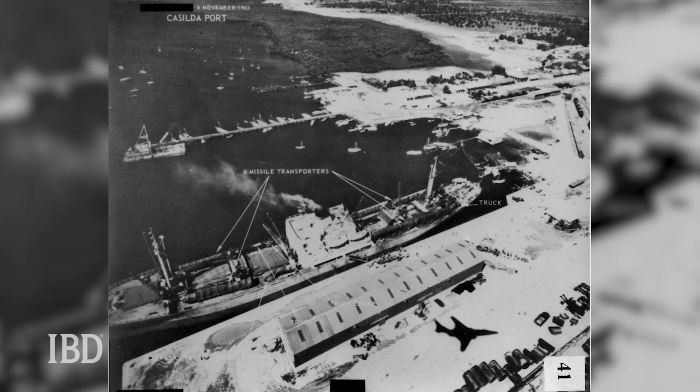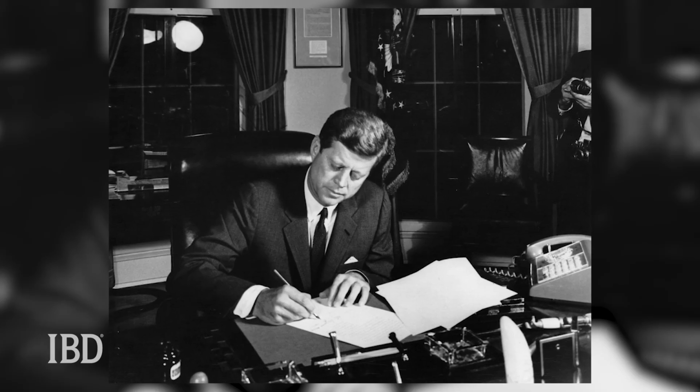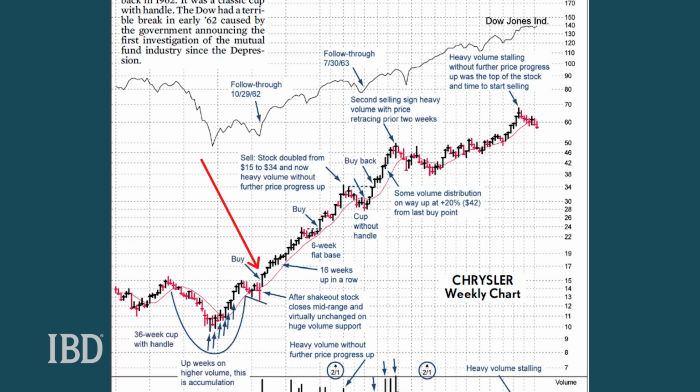And the Cuban Missile Crisis ended right there as the stock was launching and breaking out of this base. That last little shakeout in the handle of the large cup with handle at the bottom there, that resolved. That's when the Cuban Missile Crisis was resolved. And those of you who are younger or maybe just aren't very familiar with that, I would certainly go and Google it and look at some videos of what was going on. It was a very important time in our country, and frankly, we might not be here today if it didn't end up playing out the way it did.